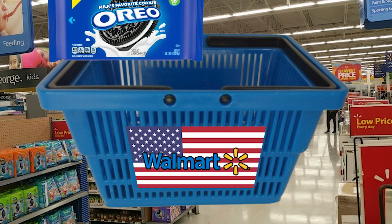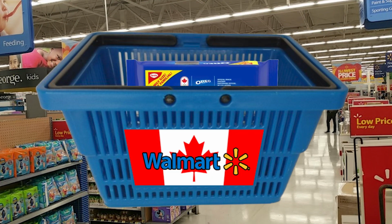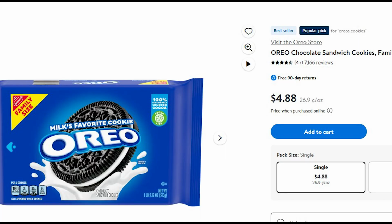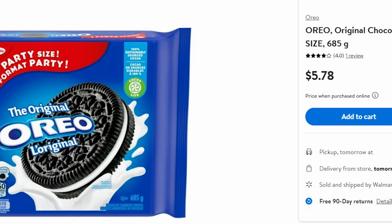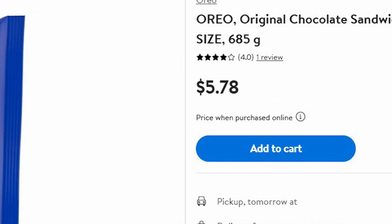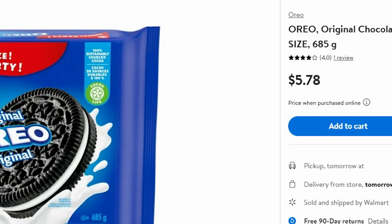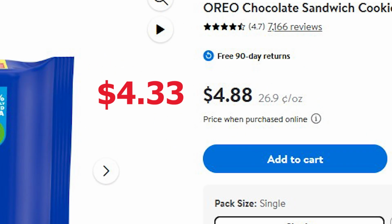And what goes better with a tall glass of milk than a stack of Oreo cookies? This American favorite will cost you $4.88 for a 514-gram pack, because that's how you roll with your cookies. In Canada, they don't make packages that size, but a 685-gram pack will set you back $5.78. So, calculating the price per gram, Canada actually wins this round by paying $4.33 for the same size bag as the US.